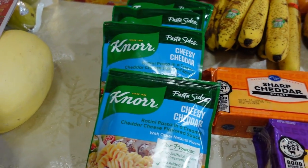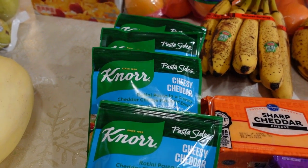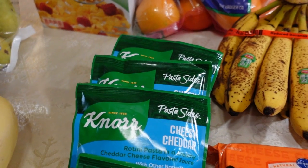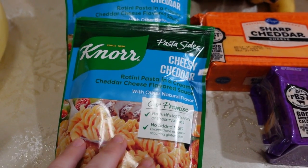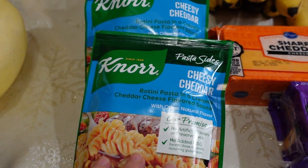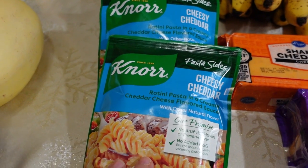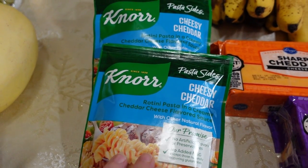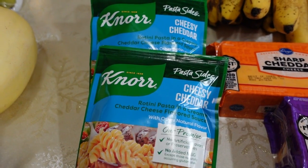Now this was also not in the weekly sale ad, and I don't know why. It was available online whenever I looked it up. These little Knorr pasta packets. These here, I want to say they were $1.28 at Walmart. They're on sale for 99 cents each at Kroger this week. This was a digital coupon deal.